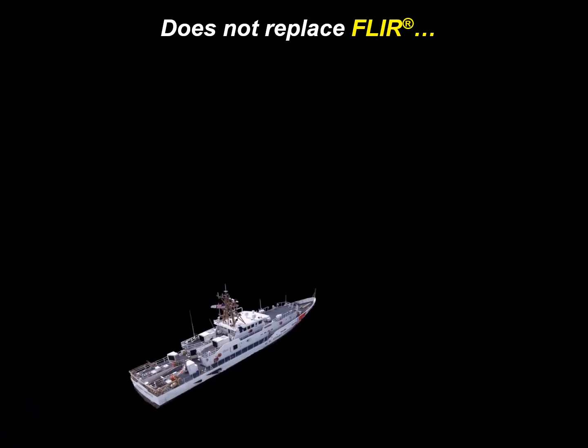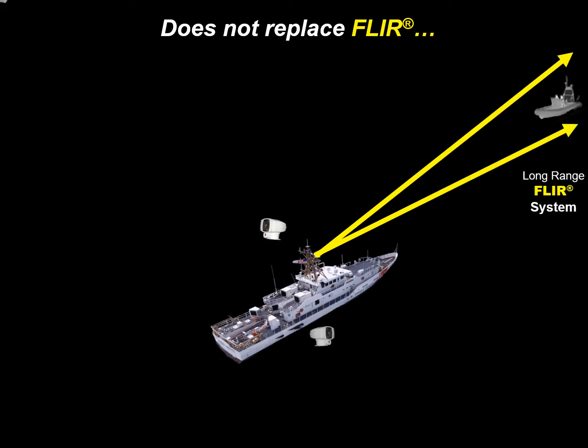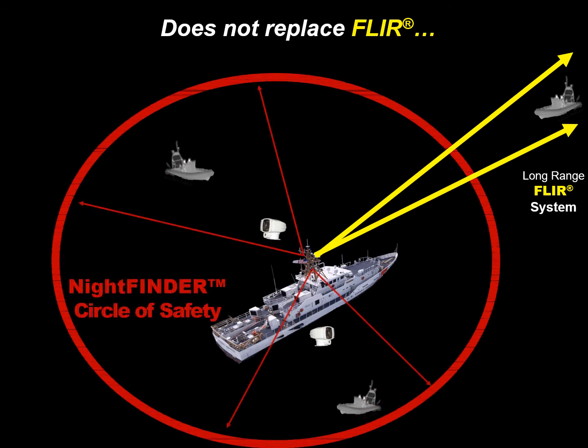The NightFINDER does not replace a long-range FLIR system. However, even the most expensive advanced FLIR systems can only see in one direction at one time. By incorporating NightFINDERs port and starboard on the vessel, a circle of safety is established which allows covert surveillance on all sides of the vessel concurrently. And unlike most long-range systems which have narrow fields of view, the NightFINDER cameras have wider fields of view, which is much more efficient when seeing in total darkness close to the vessel.